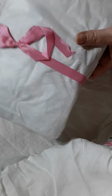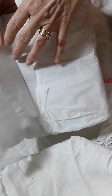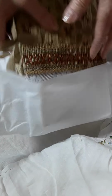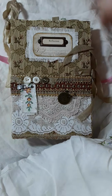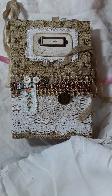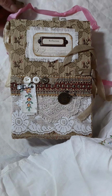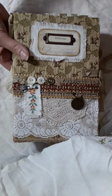So now the exciting bit, my journal. So, as I say, I've been stalking the post. Oh, look at that. Oh, Wendy, I love it. I love it. Right, the only problem is I'm not sure how this is going to film, because obviously my camera's set up for doing little journals, and this is obviously a big journal.